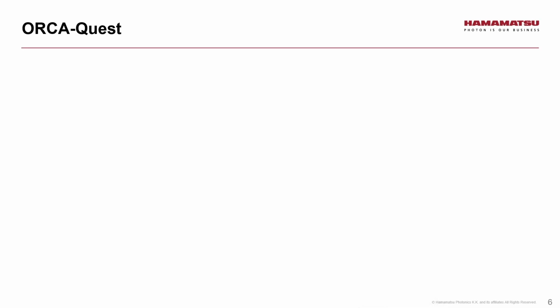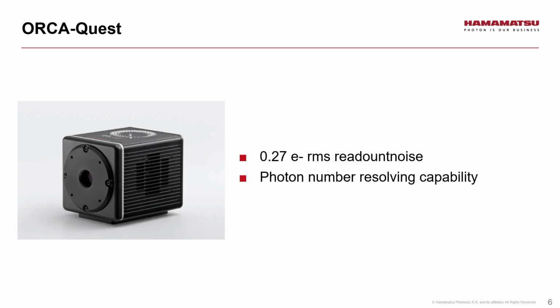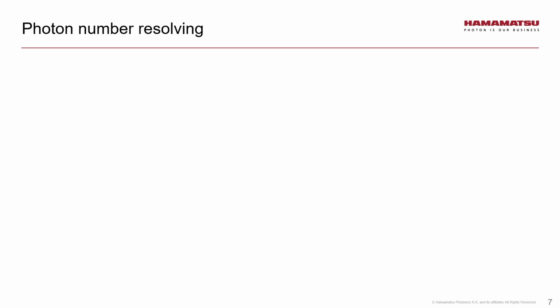So first of all, why did I bother to do some kind of photon counting benchmarking? Well, of course, coming from a company that was motivated by a product which we released around 2 years ago, the Orca Quest. We have it on our booth directly in your back. And the key features of these cameras are extremely low readout noise, which directly translates into the so-called photon number resolving capability. So how does that work in detail?